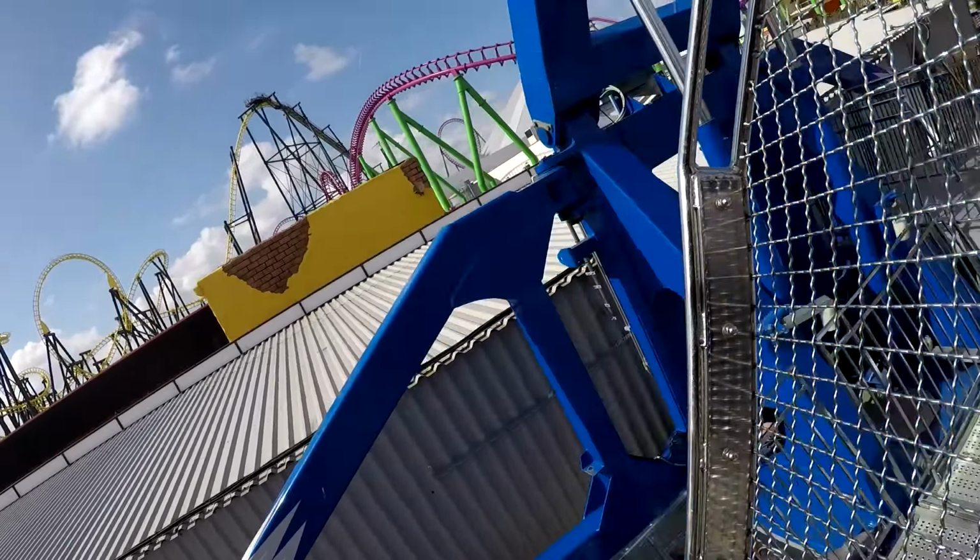I think he does, yeah. Well, hopefully you can get some really nice silhouettes of the fireworks. If you stand over this end, looking out towards the coasters, you get some great views. All the coasters in the background with the fireworks going off.